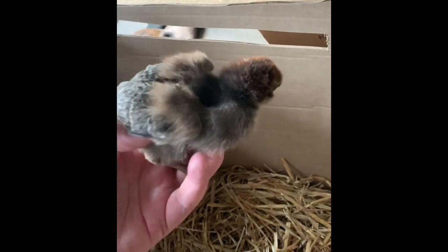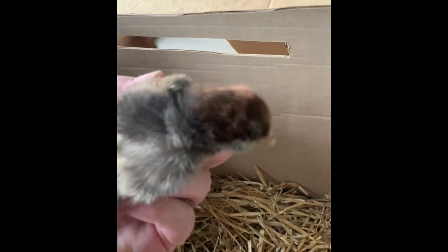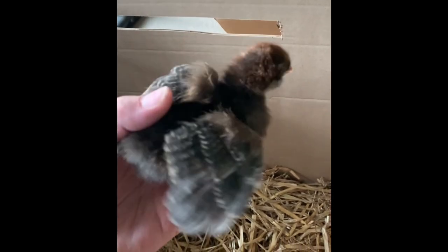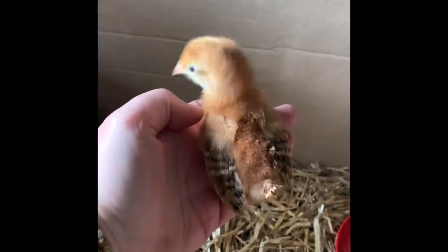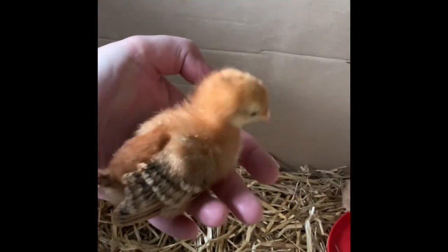Don't jump out of my hand. Stay. Here's one. And don't poop on me. Oh, you just hopped away. She literally wants in here. I'm telling you. So here is the other one.